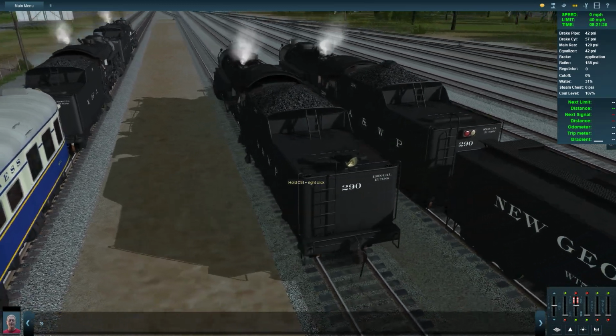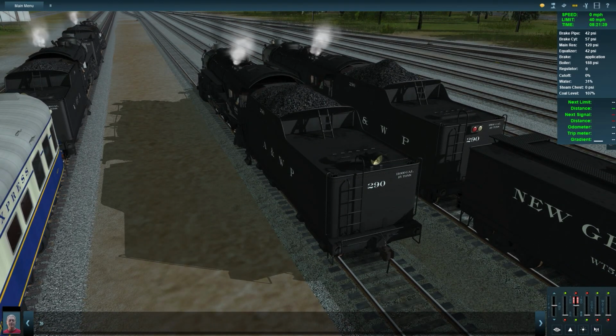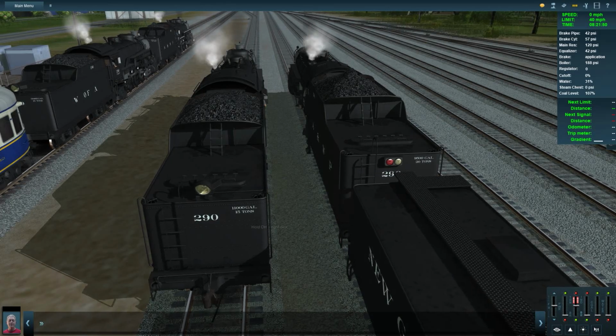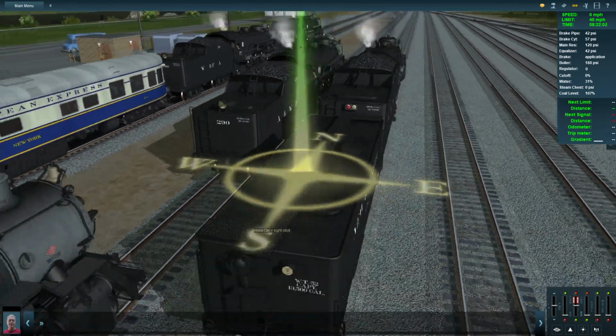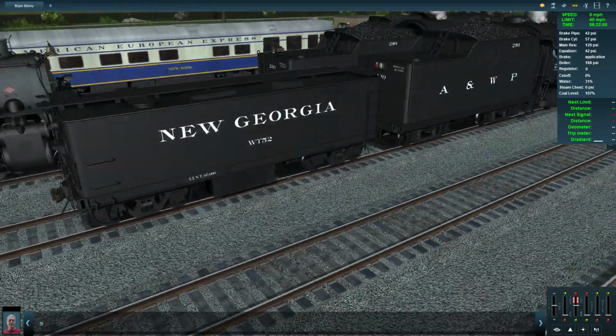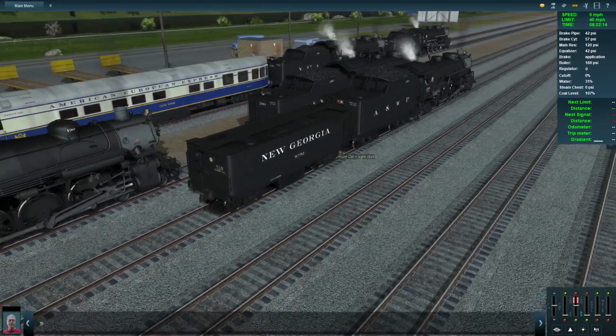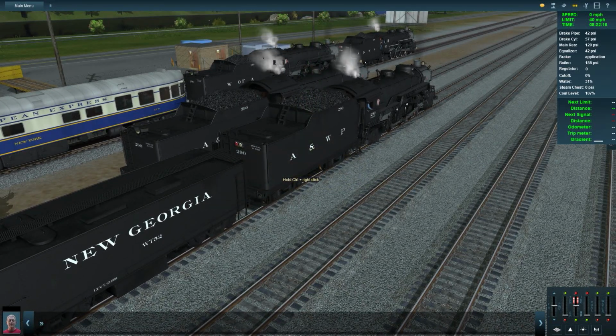Because back in the 80s when 290 was being restored, it was discovered that her tender was in poor condition, so they created and modified a new tender, which increased the tender from 15 tons to 20 tons, but the water capability went down from 11,000 gallons to 9,500 gallons. And this extra water tender holds 13,500 gallons, so overall water capacity on the Excursion is 23,000 gallons of water.